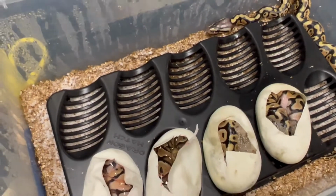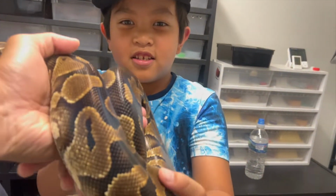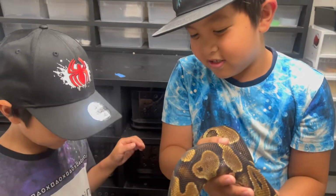Okay, then we're gonna put them back into the incubator. Goodbye. Okay. Now we're gonna show you the special clutch of the year. But we're gonna show Mama first. Show Mommy first. Oh, here's Mommy. Big. She's so heavy.